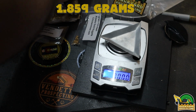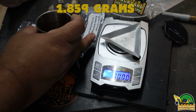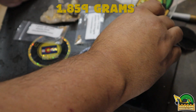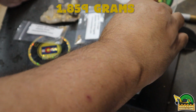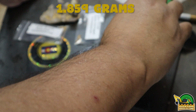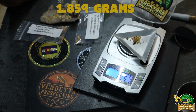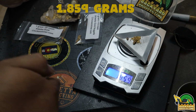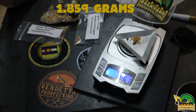Okay, let's do this again. I want to see this again, 'cause I can't believe it. I'm blown right now. My mind is blown. Chonk. And there it is. Those hips don't lie. 1.859 grams of gold. We're going to lock it in right there. Man.